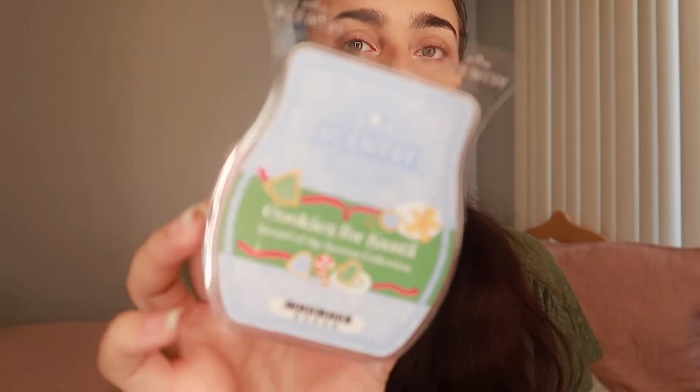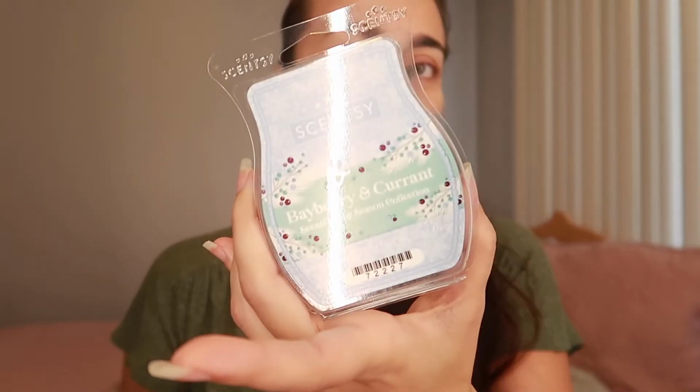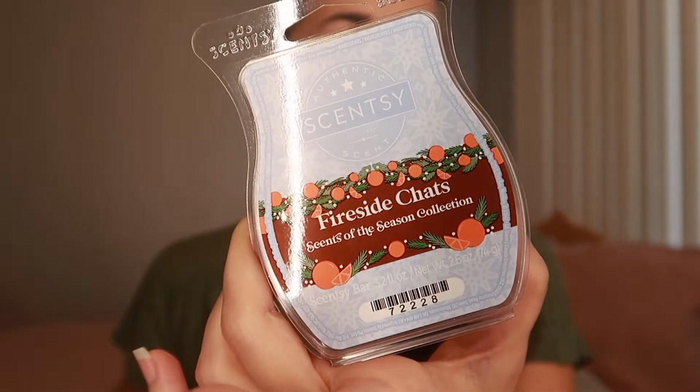All right, so before I actually smell these, I'm going to just pick out what I think would be my favorite to my least favorite, just to see if things change as I'm smelling it, because you never know. So you guys obviously know that bakery is my favorite category for scents. So I'm going to go with cookies for Santa first, then I'm going to choose Wassail Wonderland, spiced apple chestnut, Bayberry and currant will be fourth, and then Fireside Chats will be last.